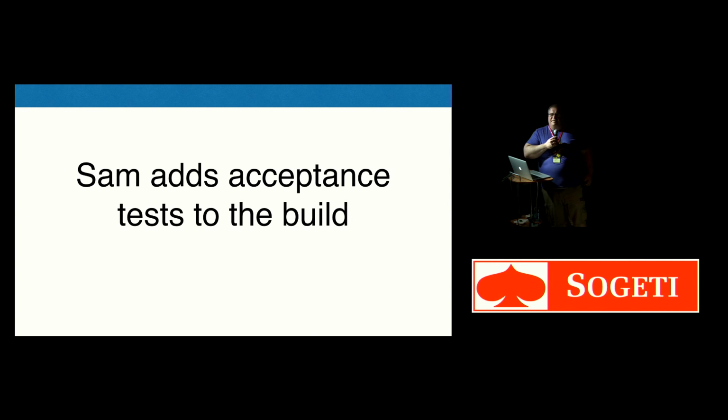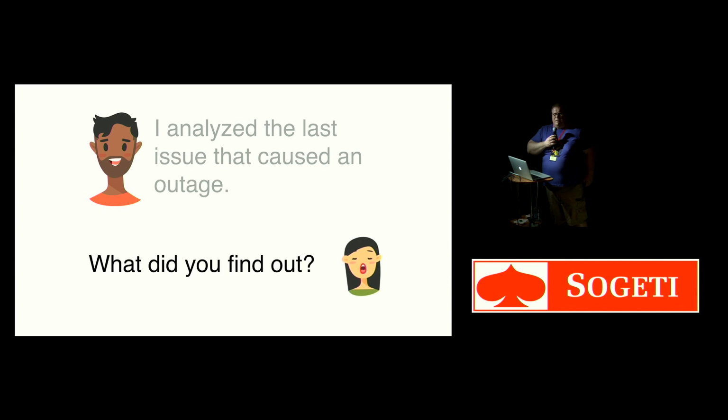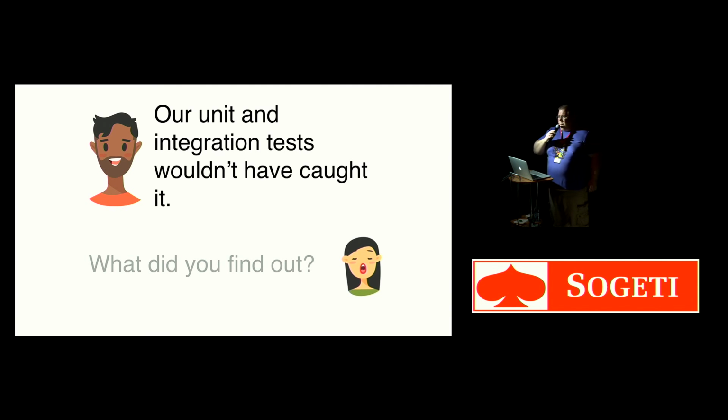Okay. So those acceptance tests. Sam's looking back at some of the failures they've had, especially that last one where we had a bug that got through, right? And we already put in our integration and unit tests, and we've got those running. But he took a closer look. And it's like, so what did you find out? Well, the unit test and the integration test actually wouldn't have been enough to catch it. It wasn't actually just the code, it was how it was integrating with other pieces that broke. The error laid in between.